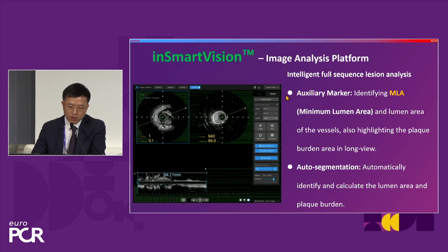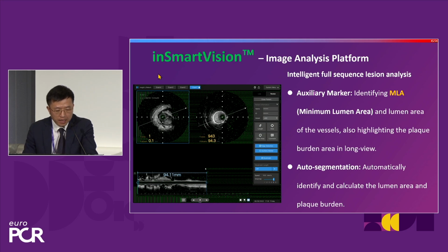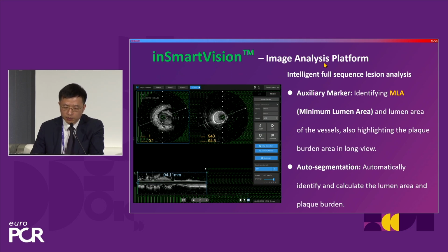And I think the most important thing, if we want to increase the usage of IVUS, is the image analysis platform. With the so-called Smart Vision, we have intelligent full sequence lesion analysis with AI technique. We have auxiliary markers which can automatically tell you where is the MLA, and also the room area of the vessels, and also can highlight the plaque burden area in longitudinal view, very easy to use. And we have auto segmentation, which will automatically identify and calculate the room area and also plaque burden.